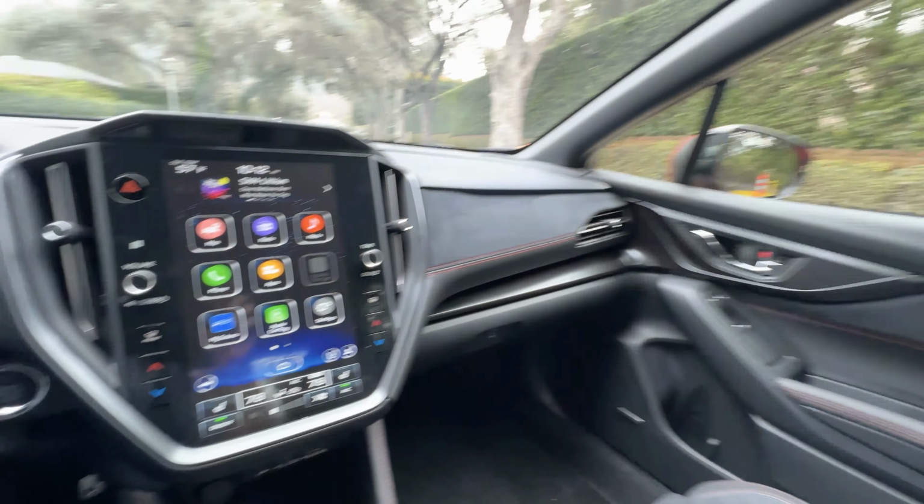And then the climate control is built into this screen. You do have some physical buttons. I like that for both the temperature here for the driver and passenger, and then you've got physical knobs for the tuning and volume. I love that they have physical knobs. To get to the rest of the climate control, you just hit that, and then this menu pops up there. So overall, pretty good. If you've been in Subarus recently, you're gonna notice that this system is very similar to other models.